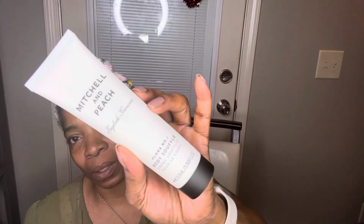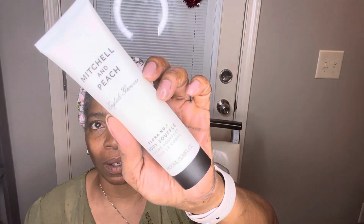And I can use this right now. My elbows are ashy, my hands are ashy, everything. So we can use that right now. All right, let's see. What is Ipsy saying about this one?